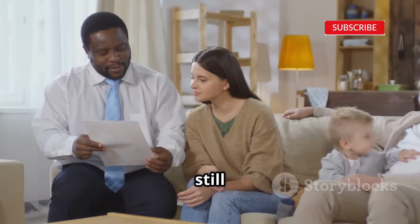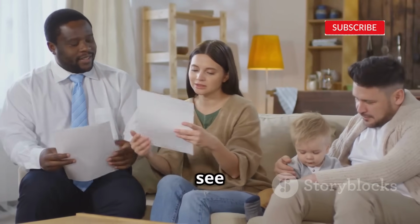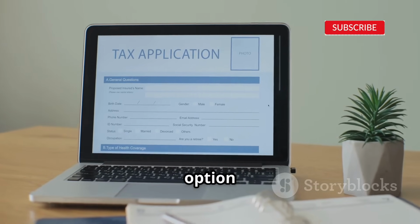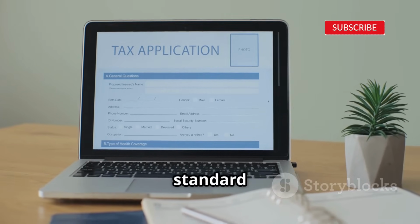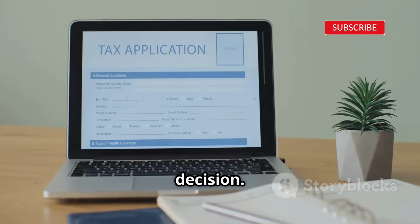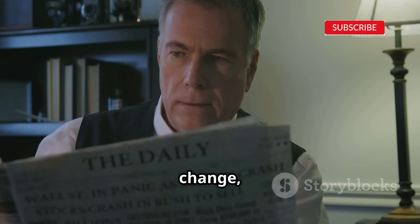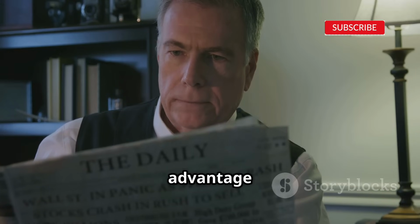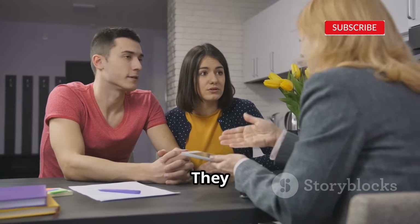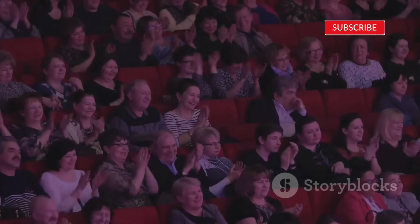The SALT deduction can still benefit renters who itemize their deductions. It's worth exploring all your options to see how you can reduce your tax bill. Always run the numbers both ways to see which option saves you more money. Comparing the standard deduction to your itemized deductions can help you make the best financial decision. Keep an eye on potential future changes to the SALT cap. Tax laws can change, and staying informed can help you take advantage of new opportunities. Stay informed and consult with a tax professional if needed. They can provide personalized advice and help you navigate the complexities of the tax code.